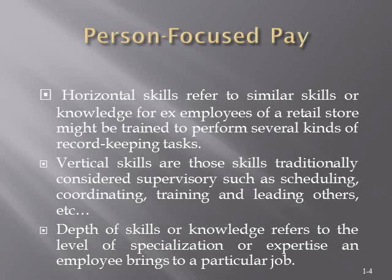Whereas the difference from the horizontal one is the vertical one. So here you are moving vertically. You are going to give skills to supervisors and managers, maybe such as scheduling, coordinating, leading, training. And we do have also the depth of skills or knowledge, referring to the level of specialization or the level of experience an employee may bring to a particular job. Like suppose you are hiring a new employee coming from another competitor. Once we hire this person, he may bring with him a certain level of specialization and experience to my job. So here we will refer to this as depth of skills or knowledge.